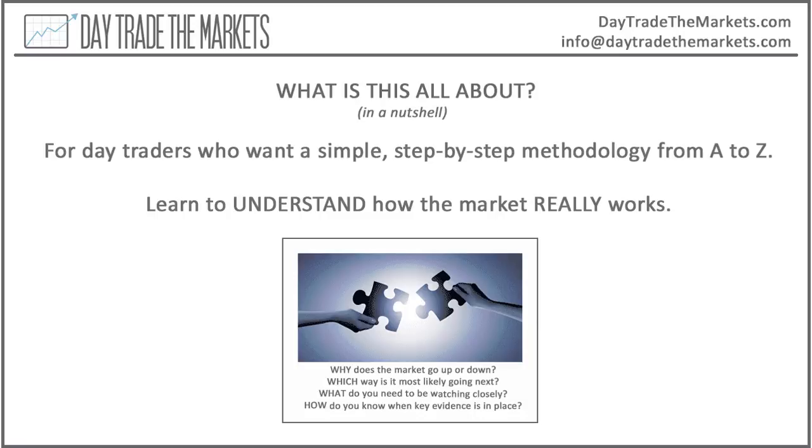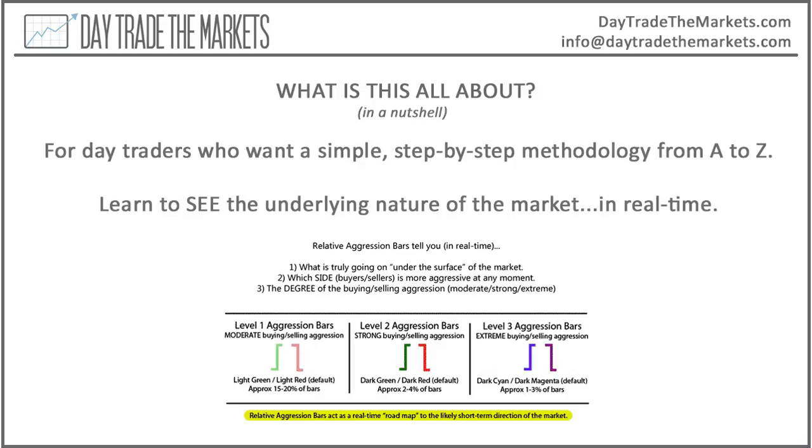And very briefly, some of the ideas that we'll talk about. I mentioned this with the road image. We're going to really understand how the market works. Why does it go up? Why does it go down? Why is it consolidating? Why is it in a vertical mode right now? What are we looking for? How would we know when that changes, and so forth? We want to be able to also see this in real time. We do that with a tool called relative aggression bars.